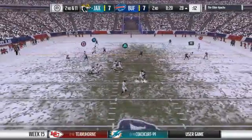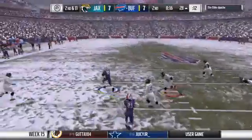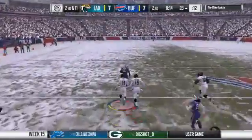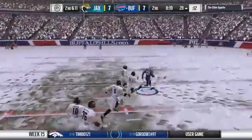Bortles to throw on second down. Trying to get it to Robinson, and it's intercepted. There he goes, left side. The 30, the 20.